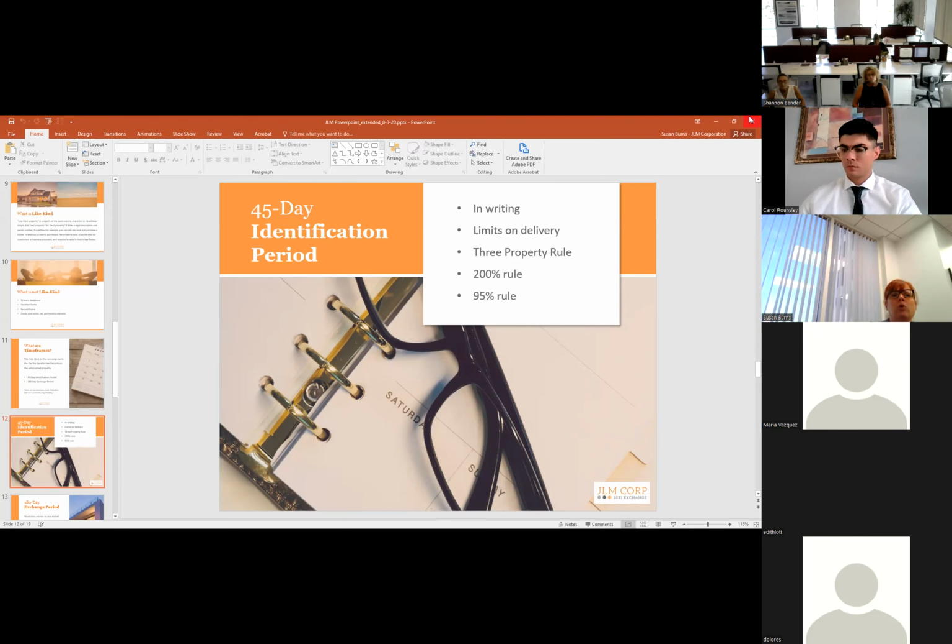The second most common rule is the 200% rule. You can list as many properties as you like, as long as the value of those properties does not exceed 200% of what you relinquished. So you sell at $500,000 and you can list $1 million worth of property.